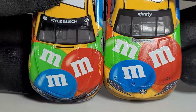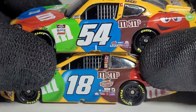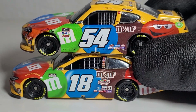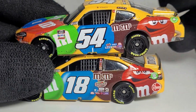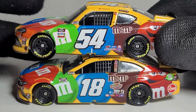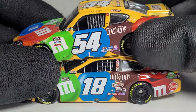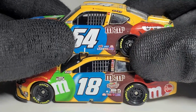So to a certain extent, it is not exactly like his paint scheme, but it's really close. I know I like to nitpick, but really freaking close. And then coming down right here, guys, I know a lot of people are going to love the side-by-side comparison. Just look at this. This is the most beautiful side-by-side comparison you've ever seen. It looks like looking in a freaking mirror. Just wonderful. But I think I like the bolder 54 outline a little bit more.